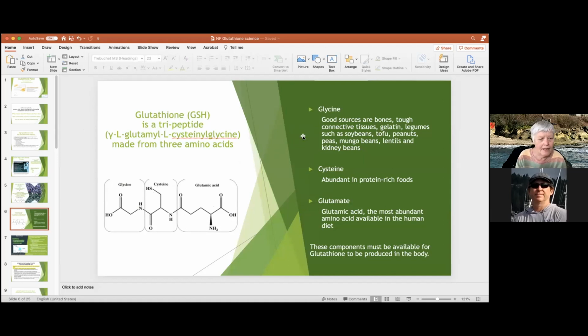We'll talk about them a little bit, but what is on this slide is where you find them. So cysteine is really abundant in protein-rich foods. So as long as you get plenty of protein, you're getting your cysteine. Glutamate is the most abundant amino acid available in the human diet. So you don't typically have to worry about that.